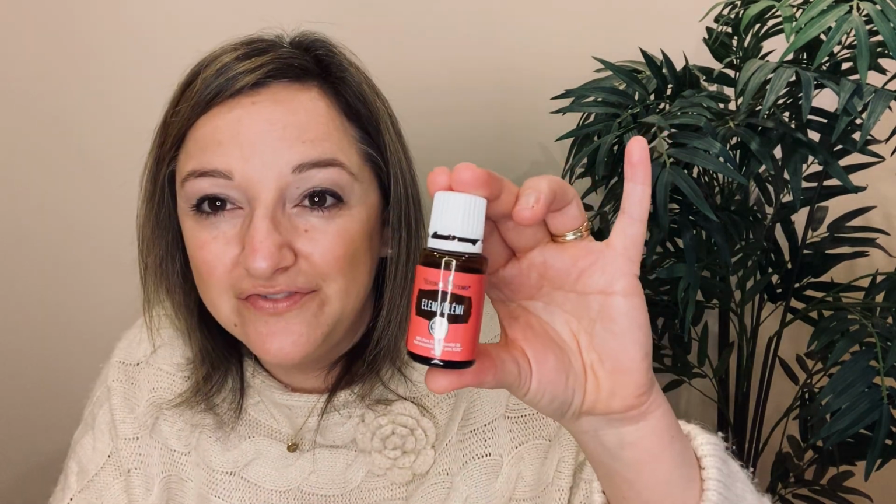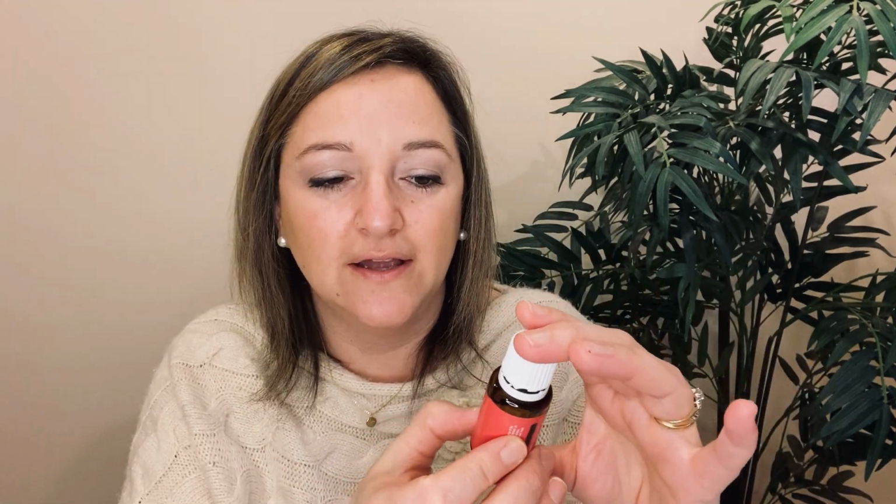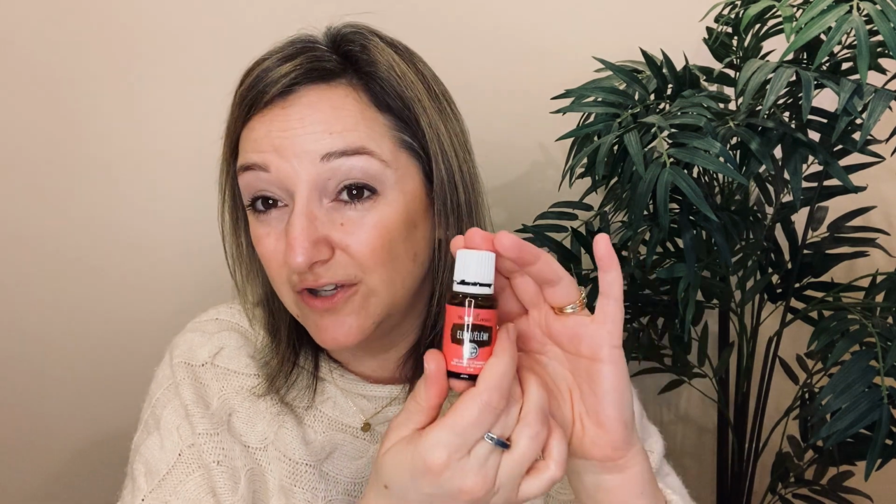This next one is a 15 ml Elemi. And this is sometimes nicknamed poor man's frankincense, because it has a lot of the same chemical constituents that you're going to find in frankincense, but at a fraction of the cost. And so this one is really great for all things skin and calming, and a really great oil.